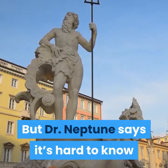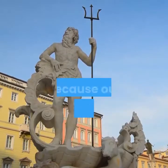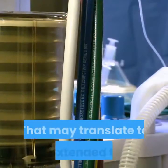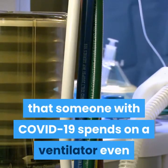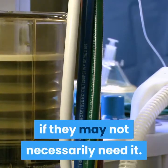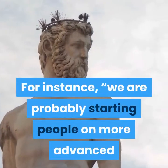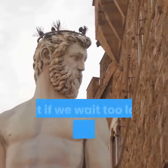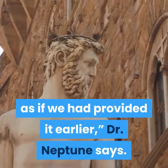But Dr. Neptune says it's hard to know exactly how long coronavirus patients need that kind of care because our understanding of the infection is still evolving. That may translate to an extended time that someone with COVID-19 spends on a ventilator even if they may not necessarily need it. For instance, we are probably starting people on more advanced support earlier in the evolution of the disease with the concern that if we wait too long they may not get as much benefit as if we had provided it earlier, Dr. Neptune says.